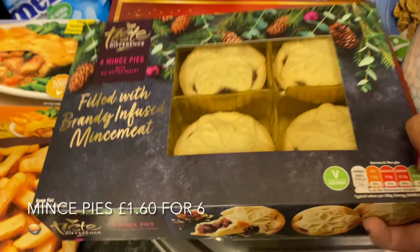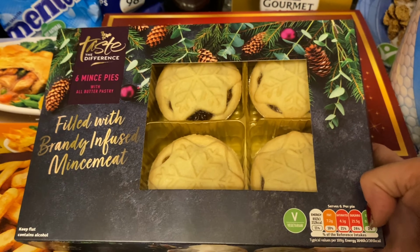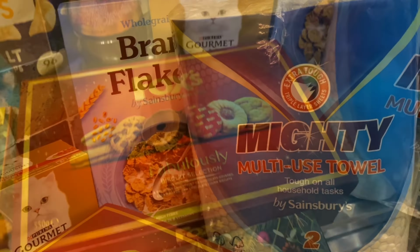And for us, I got these mince pies. Now, I do make my own from time to time, but these are quite cheap and cheerful, so yeah, and they look fab, so we will enjoy them with a cup of tea or coffee.